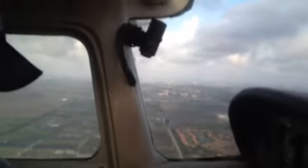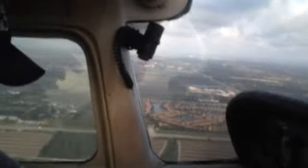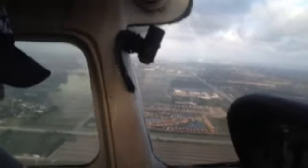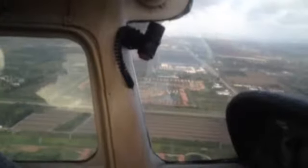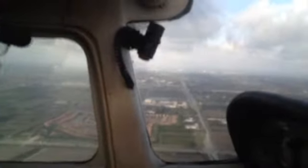Boca Tower, 1184 uniform with you, about 11 to the northwest inbound, runway 5 Boca. November 1184 uniform, Boca Raton Tower, report left downwind, runway 5. 1184 uniform, we'll report left downwind, runway 5.